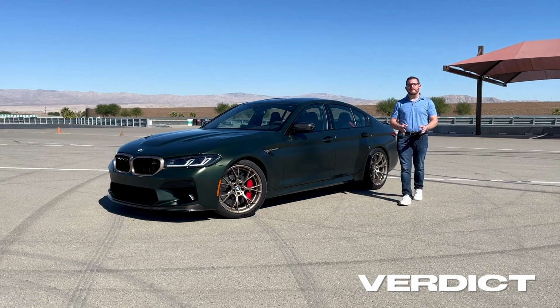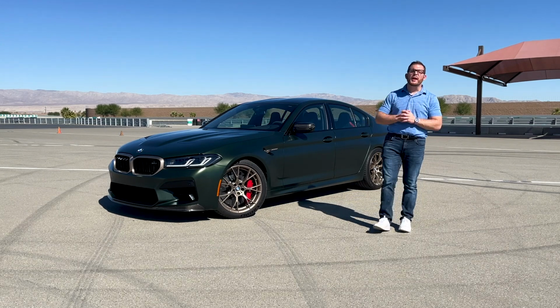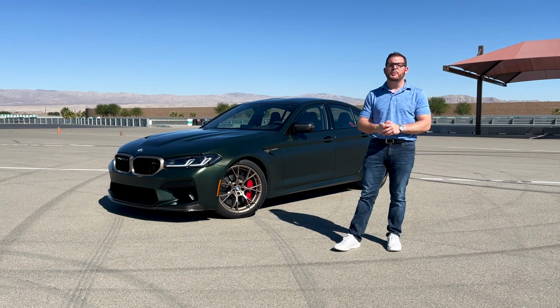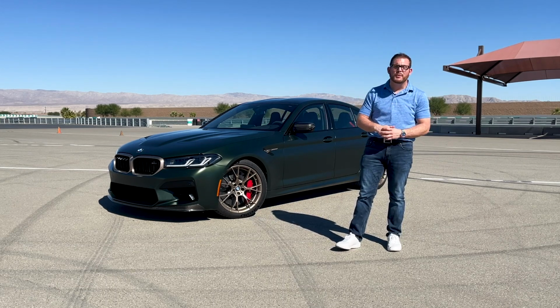You can get a standard M5 starting at $103,000, but this CS model is more like $142,000. Now that is a lot of money to spend on what is essentially the same car that's also less practical and comfortable out on the road.